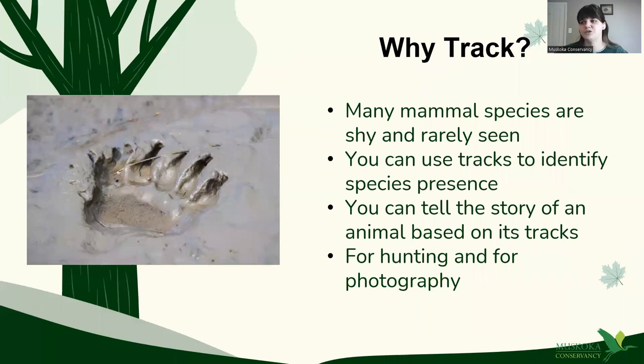But why do people track? So I know one of the main reasons I like to track is because I go out into the bush and I'm really hoping that I'll see something super cool, an animal I've never seen before. And I may only see a squirrel, or if I'm lucky, I'll see a deer. So instead of being disappointed when you're going out and you're not seeing too much, if you take a look around you at the ground and start to identify and measure the different tracks, you can learn a whole lot about the forest that way as well.